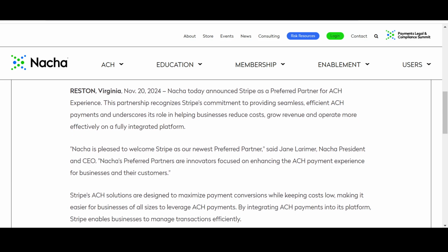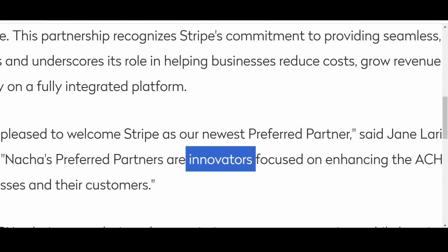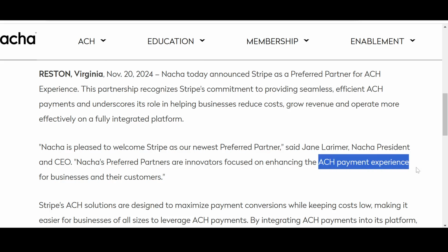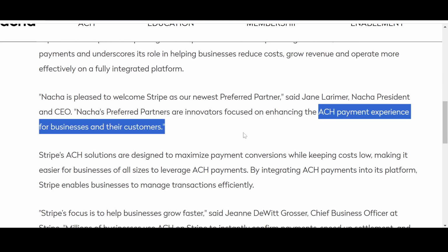So this is great. NACHA is pleased to welcome Stripe as our newest preferred partner, said Jane Larimer, NACHA President and CEO. NACHA's preferred partners are innovators, so this makes Stronghold an innovator. NACHA doesn't randomly select its preferred partners. They go through a rigorous research-based test phase before selecting it, I presume, basically. They are focused on enhancing the ACH payment experience for businesses and their customers alike. They are providing real-world solutions, real-time solutions, and they're not just randomly being selected, by the way.